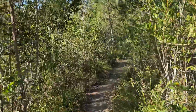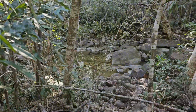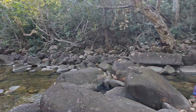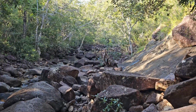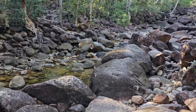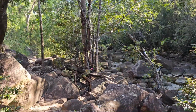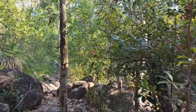So we've moved out of rainforest and back in the scrub. So up there is a pool, but to get there, you're going to go through all these rocks, and old people like us, it's probably a bit too much. We've still got the whole island to go around yet. We don't want to break our bodies too early in the day. So we'll head on back and go back to the beach and have some morning tea, or breakfast actually.